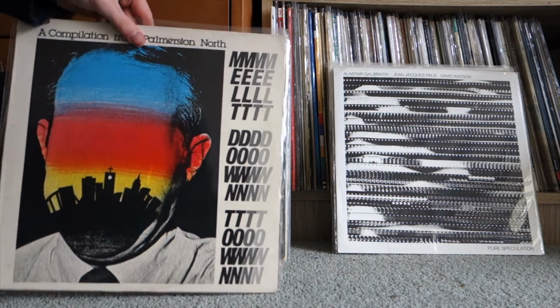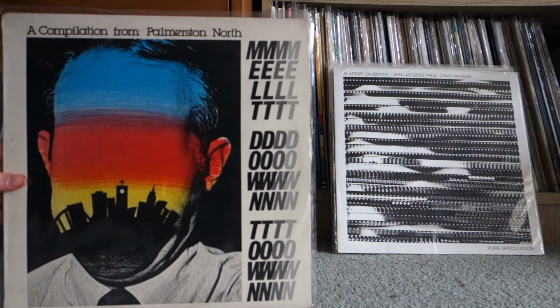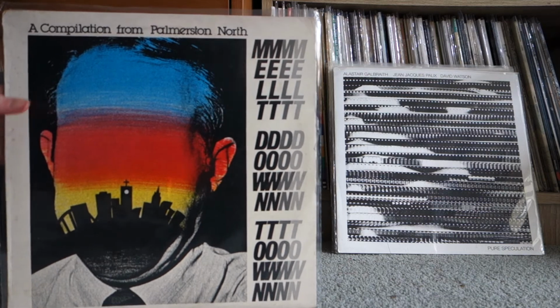This one. The artwork I think is really cool. Probably some of my favorite artwork from an album cover. The music is decent. I'll leave it at that.